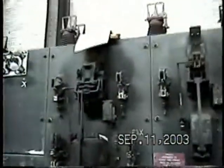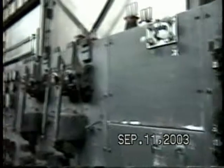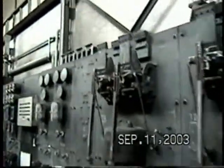This was the typical style for these buildings back then, and type of switch gear. Some of it's a little newer, like from the 50s. DC breakers, annunciator panel, right from the 50s or 60s. Their battery gear.